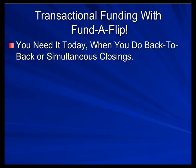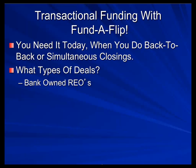You'll need this funding on bank-owned REOs and on short sales. If you're doing short sales, we fund those deals too. Obviously short sales are a lot more complicated than REOs. REOs are just easy, and there's bazillions of them out there. So I'm all about REOs myself. I've been doing short sale deals for years, but they're such a pain in the butt right now. I'd just as soon focus on REOs, and frankly suggest you do too.